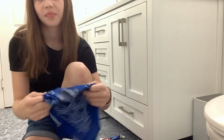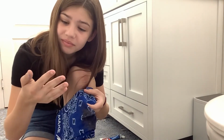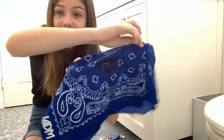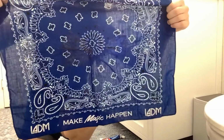Okay, so something happened where, I think it was soap. It smells like my brother's soap. But it somehow bled through or something, where it leaked, and then it got on a bandana that was mine, and then it also got all over the cardboard box.